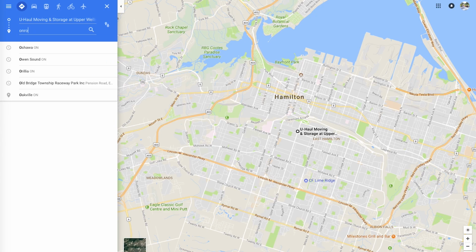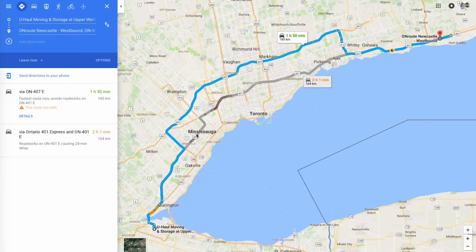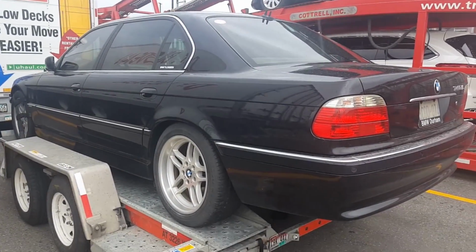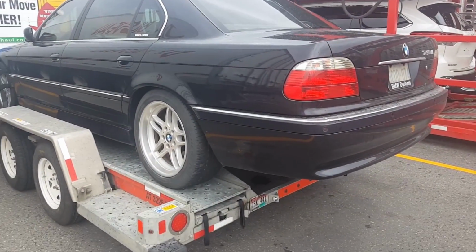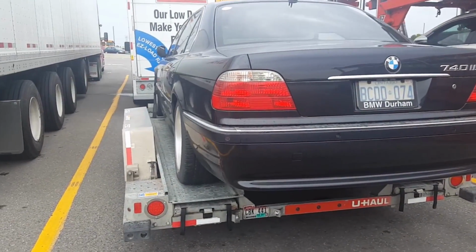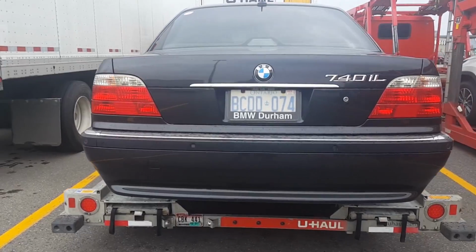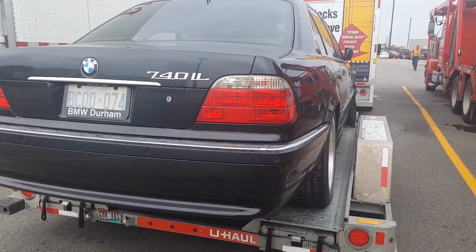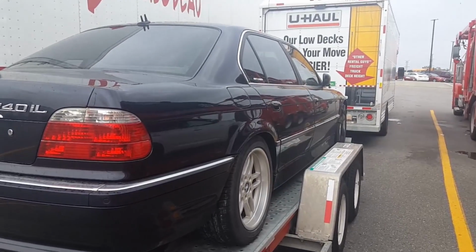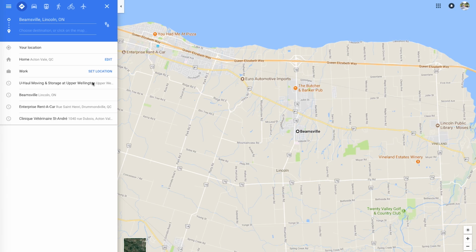So we make our way from the U-Haul facility in Hamilton, Ontario, to the first stop, which was en route in Newcastle, and we got off, made sure that the car was still on the back of the trailer because I've never done it before, and the U-Haul guys didn't give me the level of confidence that I wanted when we were putting the car on the back there, but everything was still there, so I was happy.